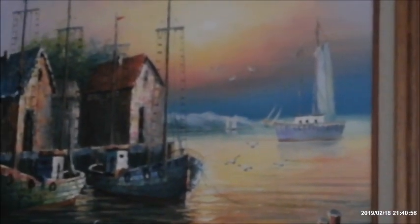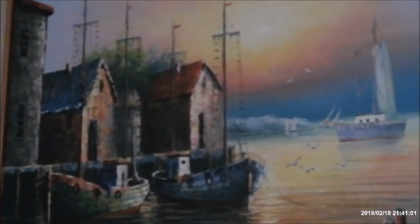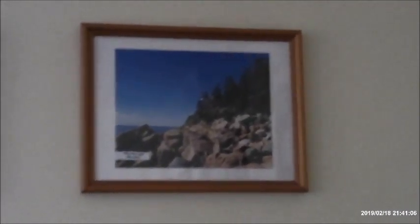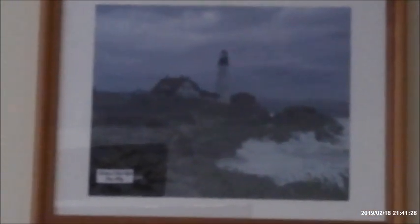And this is a painting we got when we were up in Maine one time. And I don't think there's a lighthouse in this picture. There isn't. Another one that we got, and then this here, let's see if I can zoom in so you can see it. This is Bass Harbor Light. And the lighthouse is right there. And then right next to it is again another picture of the Portland Headlight from another angle.